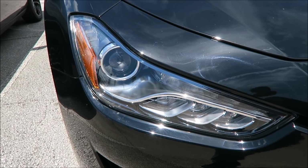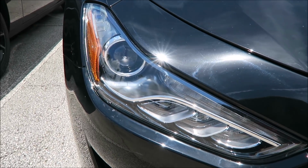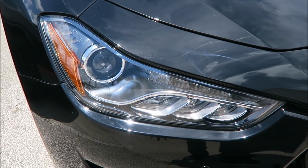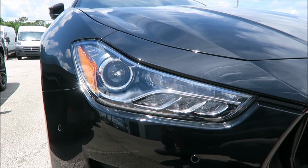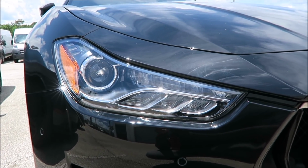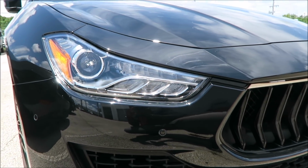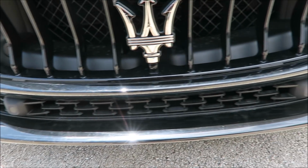Now, one option we don't have on here is the full LED headlights. This is the same headlight style and housing from 2014 when the Ghibli first came out, but in 2018 they came out with slimmer, sharper, full LED headlights. These don't look bad, don't get me wrong, but I would definitely like to see the full LED headlights in this, because I think it would look more aggressive, more mean with the rest of the car. You do have the redesigned front lip for 2018.